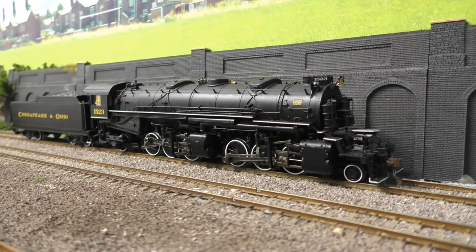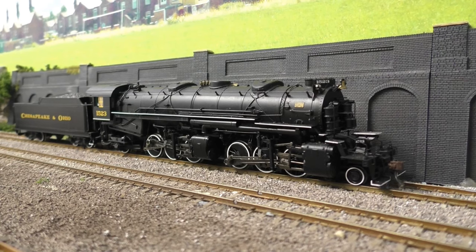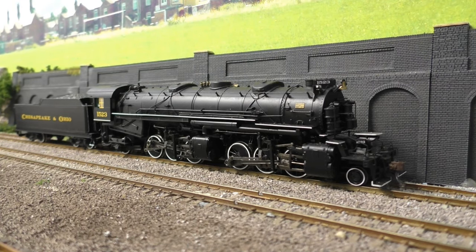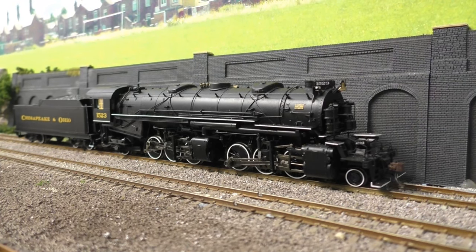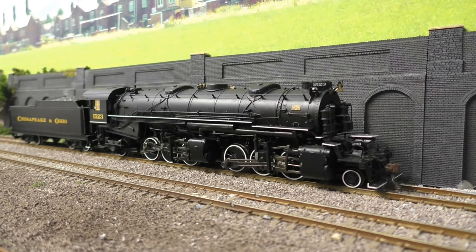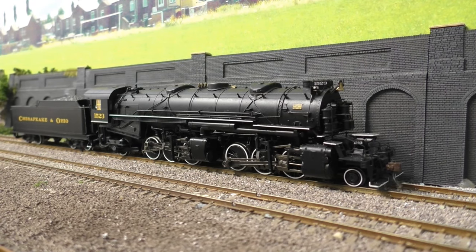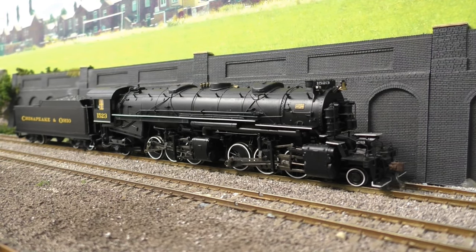We are now going to go and have a running session here at the layout featuring the three articulated locomotives I have here. We're going to have two shots of each. Two have sound, including this one, which has a lot older decoder, so bear that in mind. And then the Big Boy is DCC ready, but I'm sure we'll have a great running session.